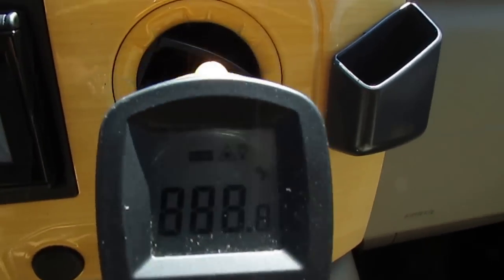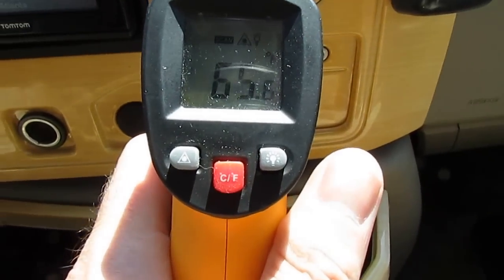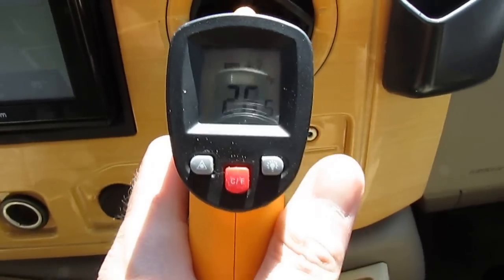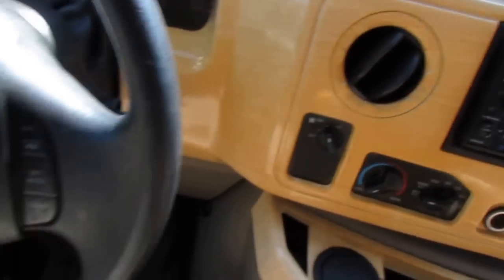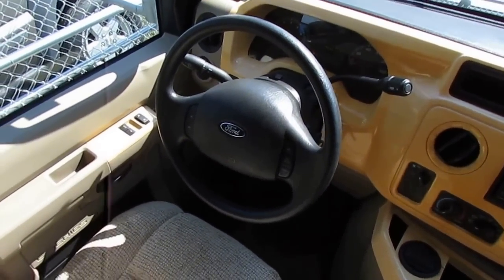And I'll go ahead and, if I can get my light to come on this thing. I don't know if you can see this or not with the light right on it, but it's blowing upper 20s out of the dash air. I know that sun's right in it, so I don't know how well you can see that screen, but that dash air is ice cold.